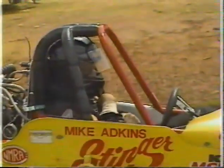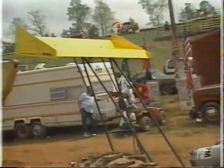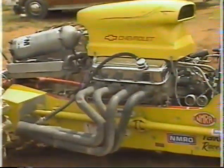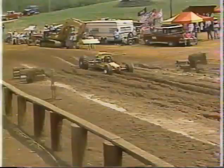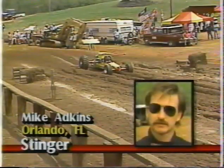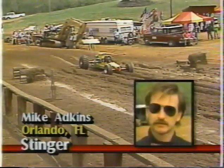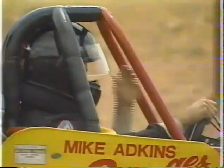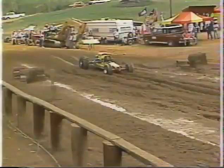Here's one of the more unique creations here today. This is the Stinger Dragster with Michael Atkins. You know, Gary, what makes this vehicle unique is the wing on the back. He doesn't rely on the front tires biting at all. He wants to push the rear wheels into the ground. That's what the wing's for. The faster he goes, the more pressure goes down on the back tires. The front tires he could care less about. Time to beat, a 3.01.